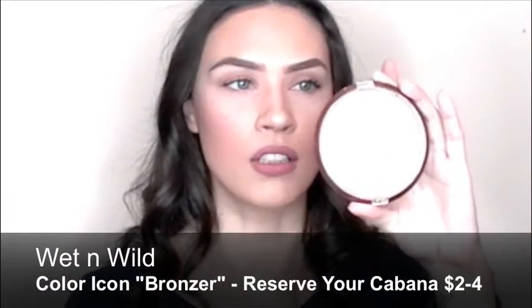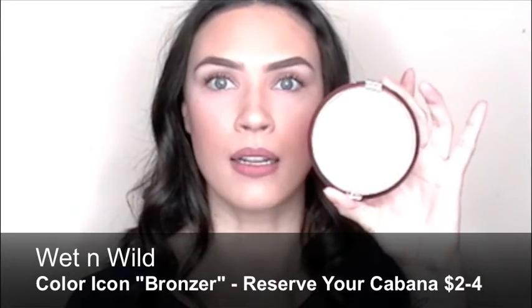So now for highlighting, this is one of my favorite products for when I just want to have a glow. I'm wearing this right now. It's a very subtle glow. It's like you're just glowing from within. It doesn't have a lot of shimmer or sparkle, but it's very beautiful when you catch that light. I love this, and it's so incredibly cheap. I have no idea how they get that to be so cheap. But it's the Wet n Wild ColorIcon in Reserve Your Cabana.